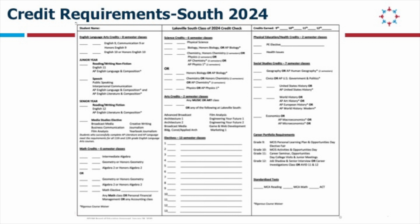In the top left, you will see for the students that are the incoming 10th graders, they will be looking at English 10 or Honors English 10. The incoming 11th graders will be looking at AP English Language, which would take care of the first 2 in the junior year, or they can go the regular direction and take English 11 along with public speaking or interpersonal communications. That's in their junior year. And then those students that are going to go into their senior year, they would be looking at English 12 or one of the media studies electives, or if they chose to go into AP English Literature, they would be able to choose that, and that would cover those 2 that are required for their senior year.